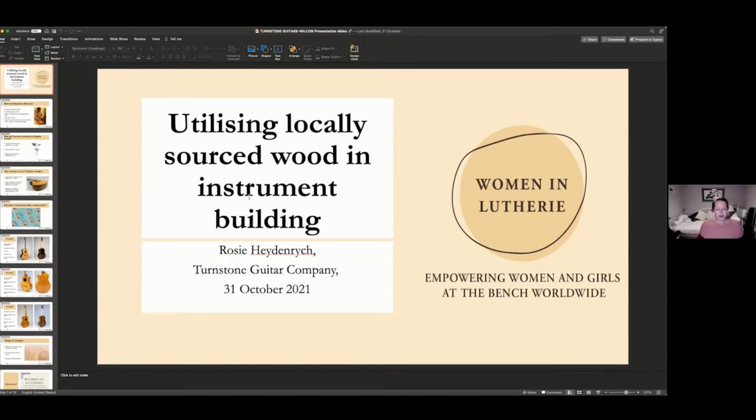So today I will be talking about, as you can see, using local woods. It's something that's very important to me, and it's become quite prominent in the way that I build. To give you a quick overview, I will go through the types of woods that I use, and how receptive I've found my market to be when pitching these woods to my clients.